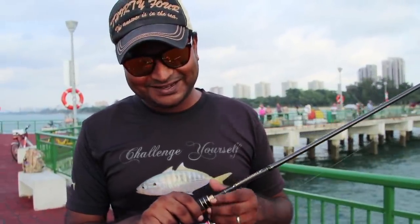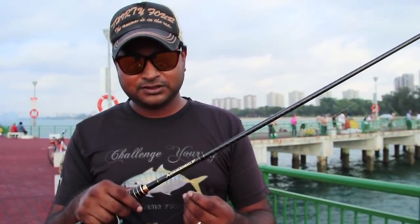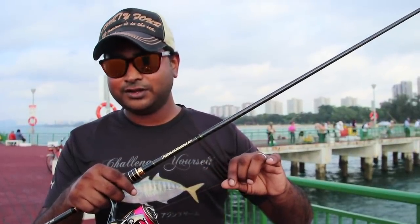I like the colour a lot, yeah, but you want to have a very smooth drag, right? Drag is very, very important when you're fighting this fish. Not using much, not at all, I think. Well, for setup, that's it.